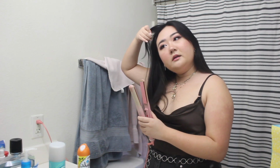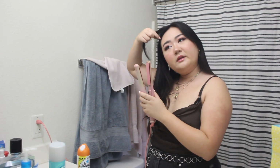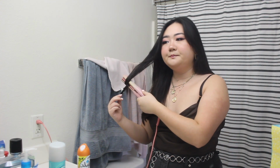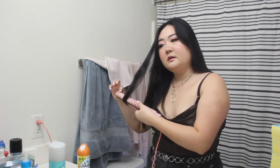So for hair, I'm gonna keep it really natural. What I usually do is just take a straightener and first take my bangs. I never fully mentioned that I got these. I got them mid-November. I'm just gonna straighten them back. And then I'll usually just take a few sections and just kind of slightly wave them. I usually just do a few pieces to give a curled effect.